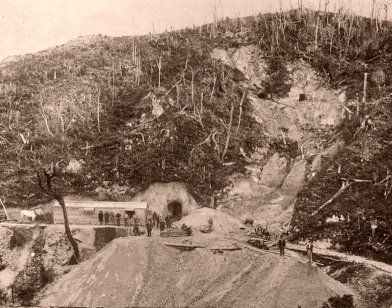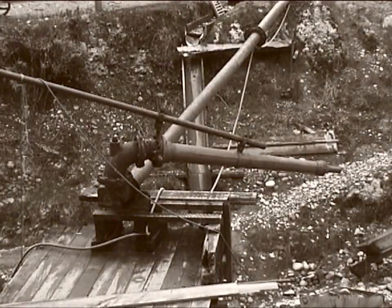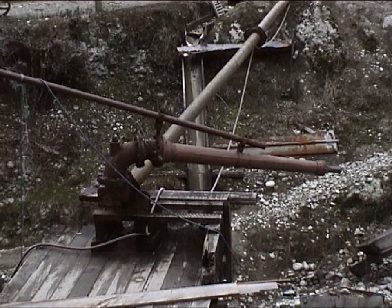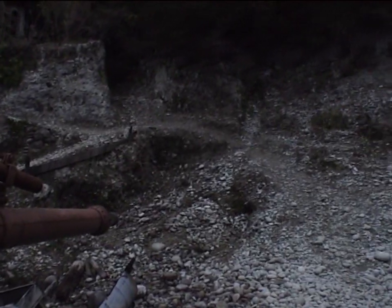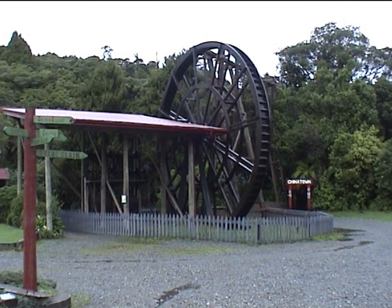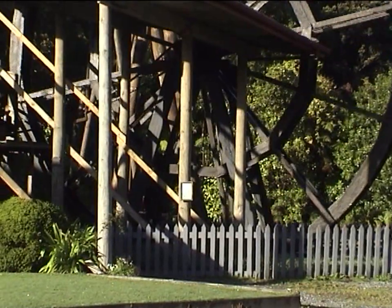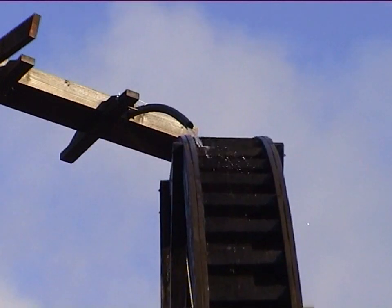The early miners used primitive equipment, gold pans and sluice boxes, with the gold-bearing gravel being shoveled by hand. Hydraulic methods, using high-pressure water, were first developed to work elevated terrace deposits, and water races were built over long distances, often through rough terrain, to convey water to the mine sites.